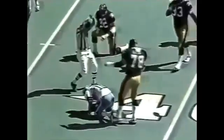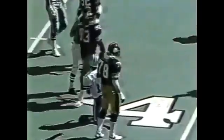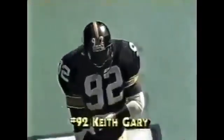And just tripped up. That is the 4th sack. Keith Gary gets this one. Keith Gary had come all the way around behind, one-on-one on Chris Schultz. And Danny White didn't see him. Gary was actually laying on the ground, just reached out with a long arm and tripped Danny White.